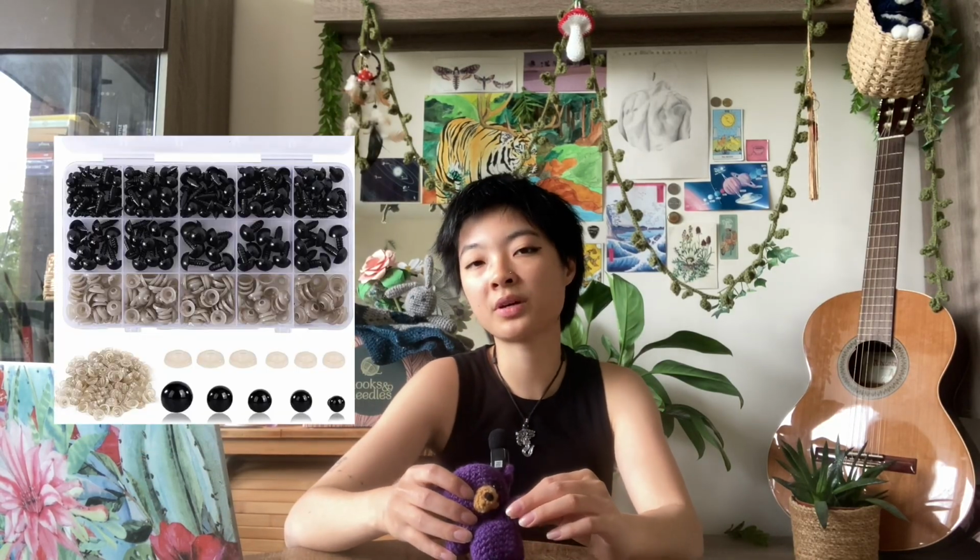Safety eyes are another good one, the plastic eyes that you use to make plushies. Earring studs and jewelry hardware if they like to craft jewelry. You could even get them a new set of tapestry needles, because I'm gonna be honest, I do be losing my needles every once in a while.